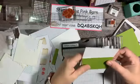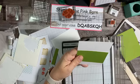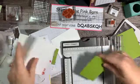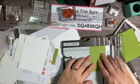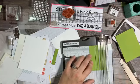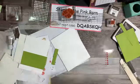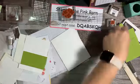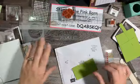So see, if I put that on there, that might just be a little bit too much from what I'm looking at here. Yeah, I'm going to cut that down to 2. So instead of it being 2.5, I'm going to cut another 1/2 inch of it off to make it 2. And I think that might work. Then move those pieces.